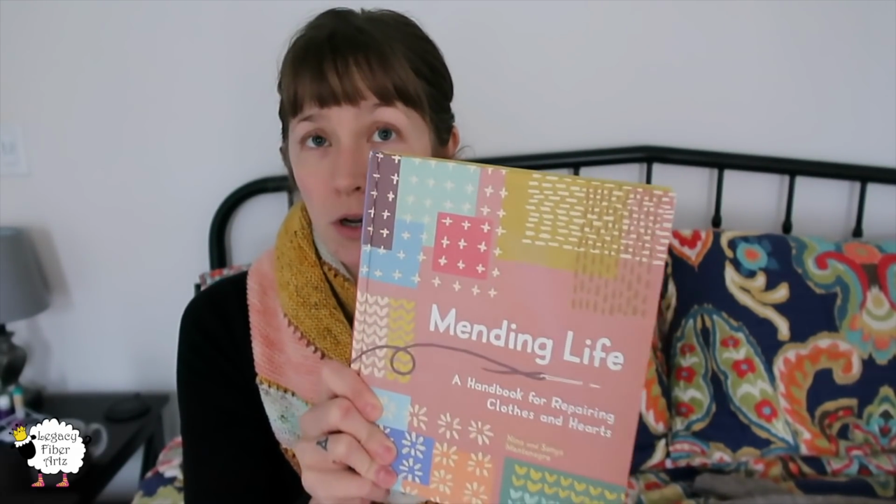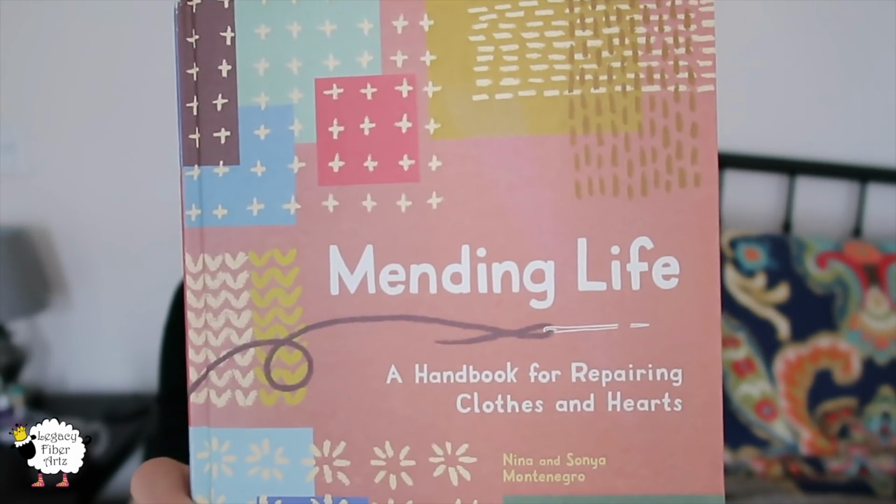But anyway, okay, I got to the end of my row, so I'll talk about this after I'm done talking about my mending. So I don't even know what got me really curious about mending, but I remember an account that I follow on Instagram is called The Far Woods. I'll put their Instagram handle here on the screen. And they recently, within this past year, released this gorgeous book called Mending Life.